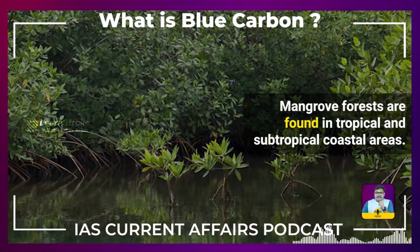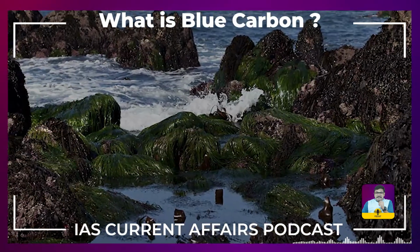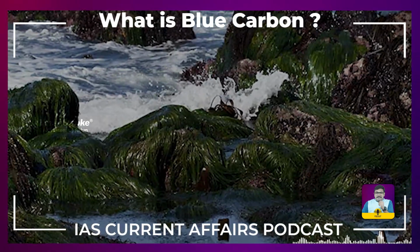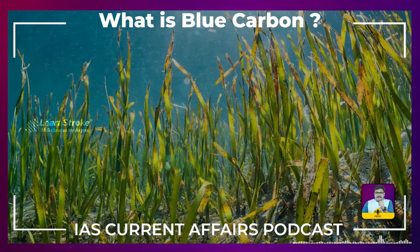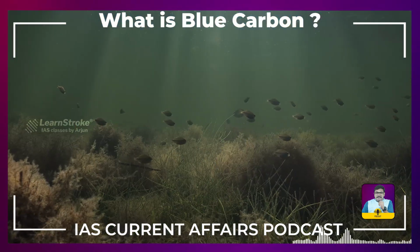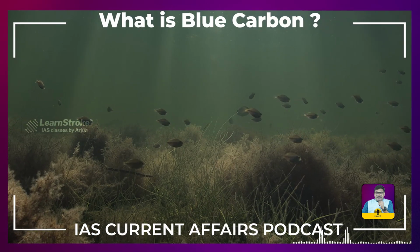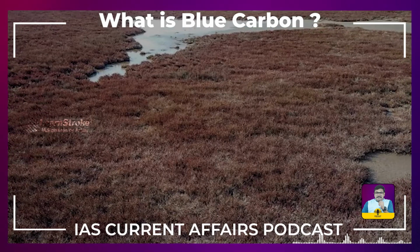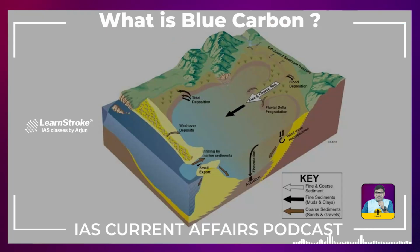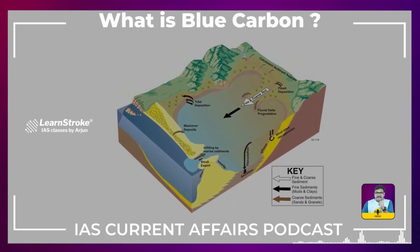Mangrove forests are found in tropical and subtropical coastal areas. They consist of salt-tolerant trees and shrubs that grow in intertidal zones where land meets the sea. Seagrasses are flowering plants that grow in shallow coastal waters. They also form dense underwater meadows and provide habitat for a wide range of marine species. Salt marshes are coastal wetlands dominated by salt-tolerant grasses and other vegetation. They occur in estuaries and sheltered coastal areas with brackish water.